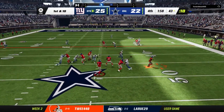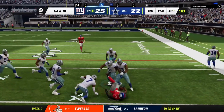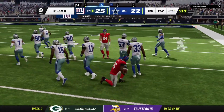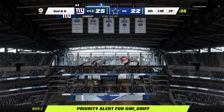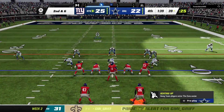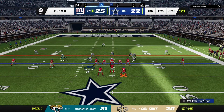Jones fakes the give to Barkley. Gets this out to Saquon Barkley. And he'll be brought down inside the 40-yard line. But they picked up a little bit of yardage there, and now, in this situation, should be in no hurry to run a play really fast. Let the clock wind down.